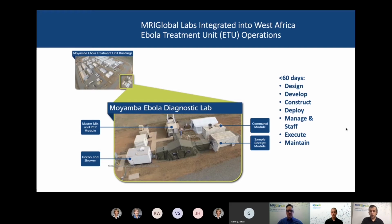and then we staffed these throughout the outbreak 24/7, processed, I think, several thousand samples in 3 separate countries, so Guinea, Sierra Leone, and Liberia.